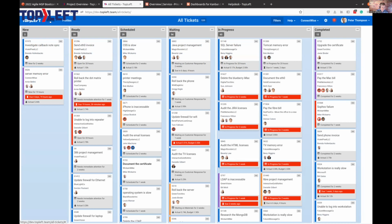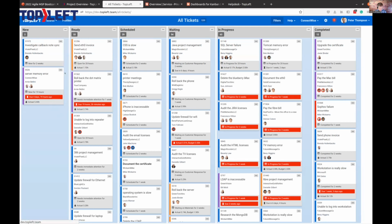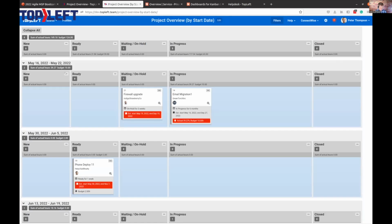Now let's talk a little bit about some of the more advanced things that you might not know about, even if you have been using TopLeft for a while. So some of them have to do with time-based planning, because we know that is an important thing to be able to do, even if you're an agile MSP. You need to be able to manage your capacity, especially so you don't commit to things that are not realistic, that you're not going to be able to deliver on. So here are a couple of ways that we can help with that.